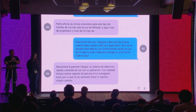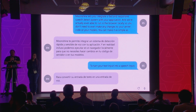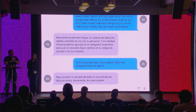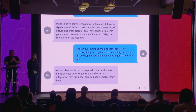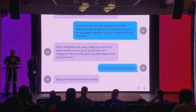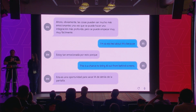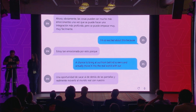You can make it as simple as just adding a little JavaScript script tag to turn your text input into a speech input. Now, obviously, things can get a lot more exciting once you can do deeper integration, but you can get started very, very easily. And I'm so excited about this because what we're doing gives us a chance to bring AI out from behind screens and move it into the real world with us.